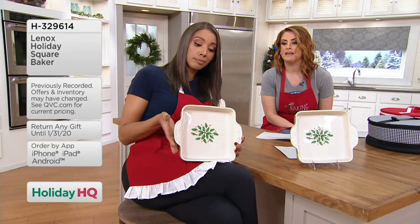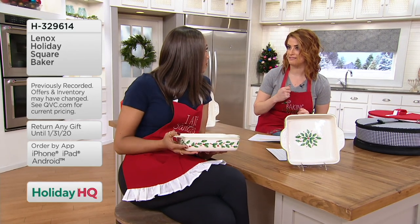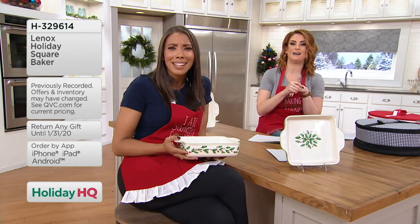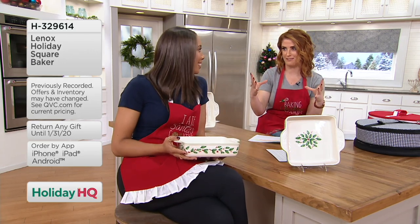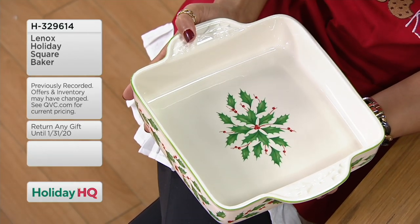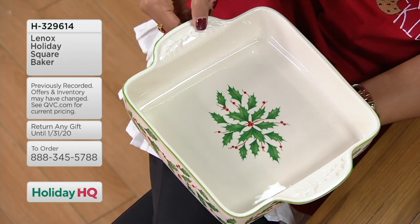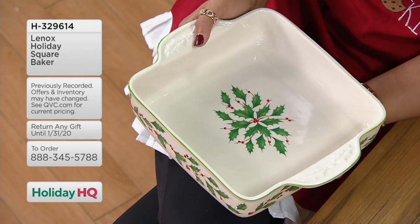Well, you know what I love about Lennox? Tell me. I have my grandmother's Lennox wedding china. Oh my goodness. In the very classic autumn pattern that I love so much. And what I love about Lennox is that they're kind of like heirloom pieces. These are pieces you bring home and you pass down and you use generation after generation because it never goes out of style. It's always beautiful.